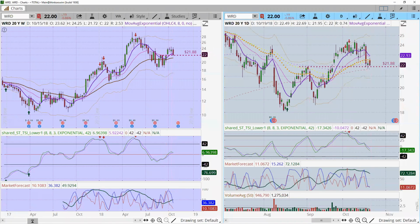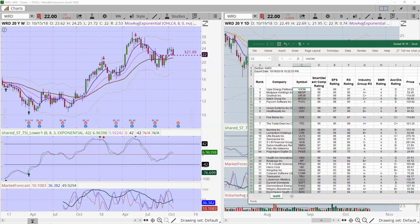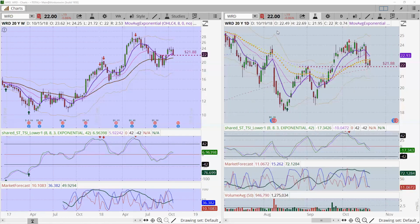And again, I'm going to throw out one other thing. Hold on just a second. Let me find my, here it is. Okay, this last thing, this is our sorted list. And see the top 4 here? Those are the strongest, fundamentally strongest IBD stocks going into this weekend.